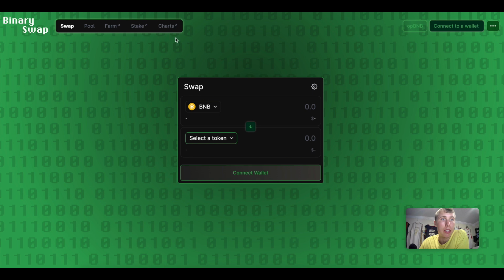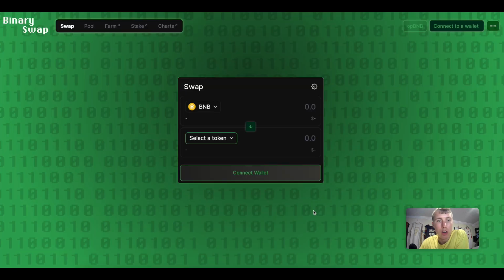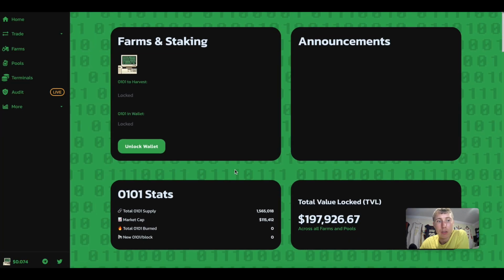The second one is actually binary swap. Like, when I say second, I mean it's second in line, TVL-wise. It got about $250,000 on their TVL, and simply it's just a swapper. It looks just like LeadSwap. But if you wanted to farm, you can simply farm on binary swap and earn some rewards.